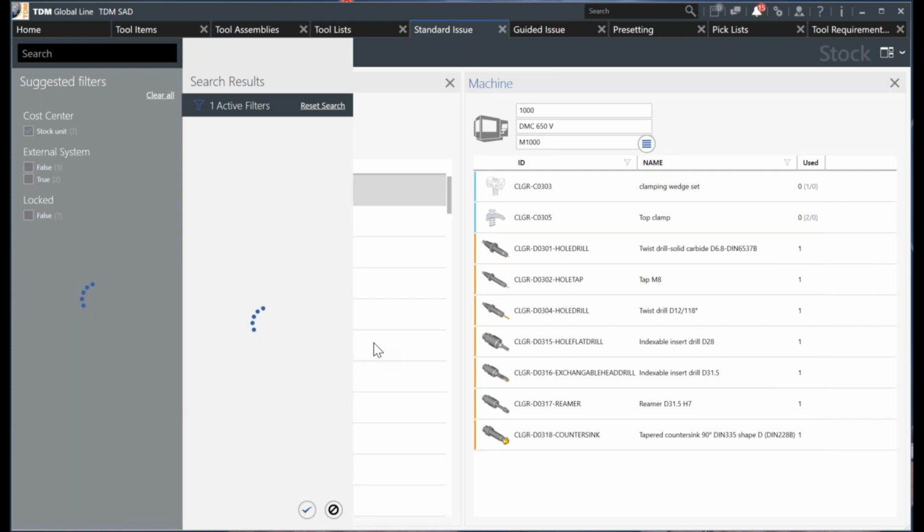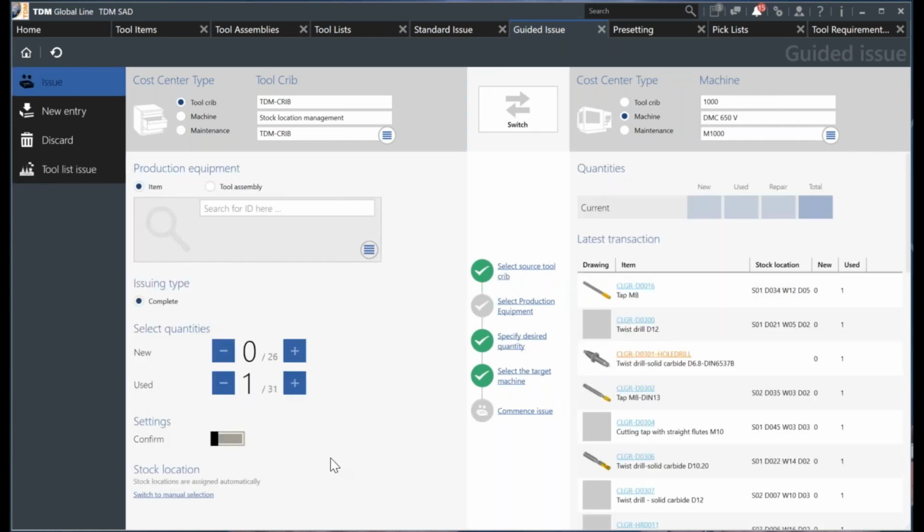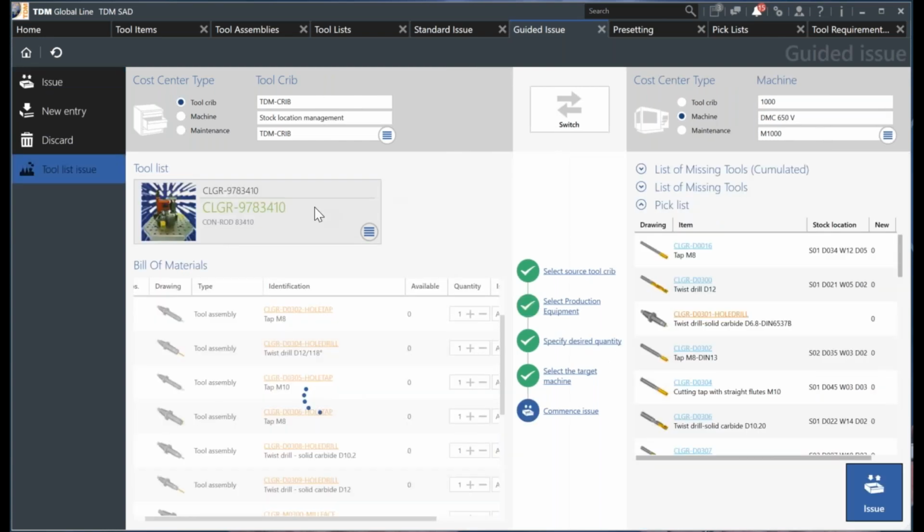And then there's, of course, a more guided process. So you can say, do I want to issue components or individual items, or do I want to issue complete items or an entire tool list? You select what item you want to issue, how many, and all that stuff. And of course, you want to take it out of a vending system, take it from a machine, or take it from regrinding, and then move it into a stock, to a machine, or into regrind. So everything is available right there.